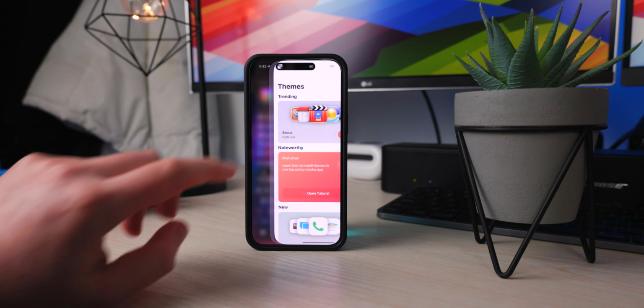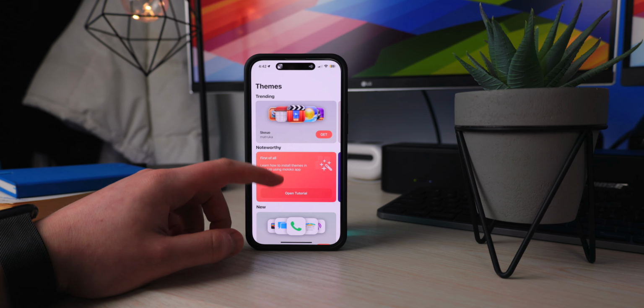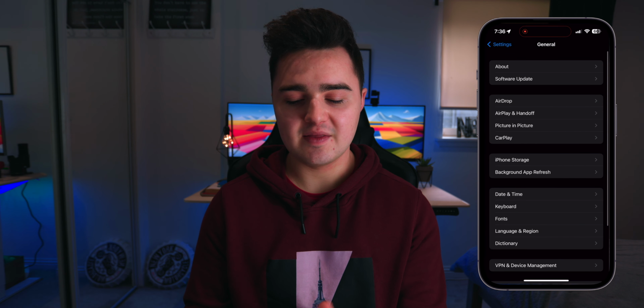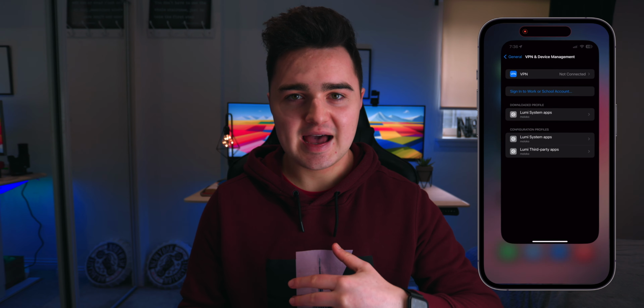It's a pretty cool app I'll show you right now. It's an app which is full of different icons which you can use on your iOS device. And you install these icons through profiles. So in your settings, you have a profile section. You just install a profile and then these icons will pop up on your home screen, and then you can just reorganize them. And you can make some pretty cool minimal home screen layouts.